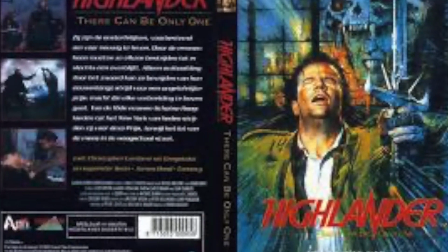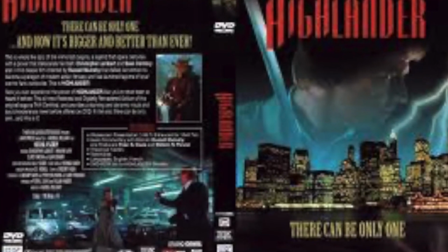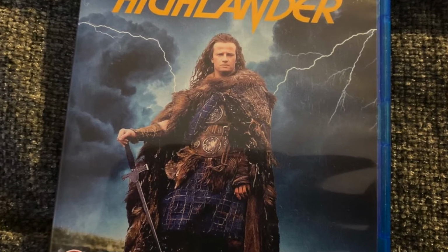So, the Highlander franchise has had various iterations of home media over the years. Not originally a huge theatrical success, the film really did find its following on home video, and over the years it has been released a number of times. What I'm looking at specifically today is the 30th Anniversary Blu-ray edition that was released in 2016.